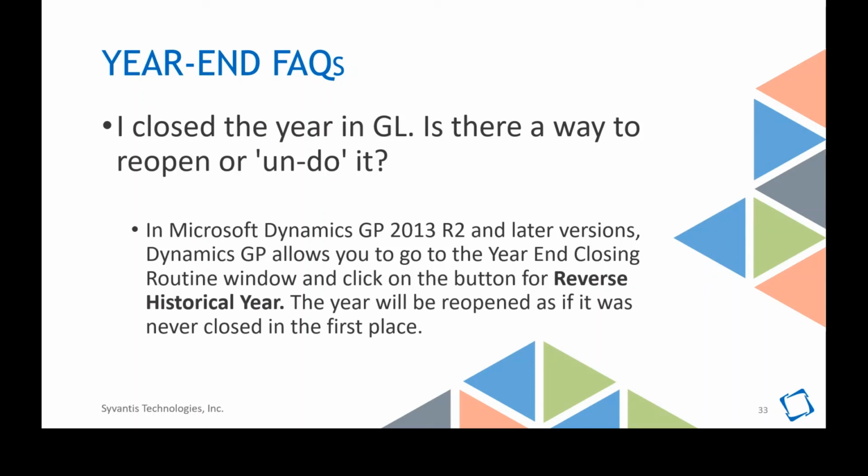Luckily, after GP 2013 R2 and later versions, you can go to the year-end closing routine window and actually click a button to reverse the historical year, and it's going to go ahead and reopen it back up. You can make any changes you need to do and it'll close it back up again. So that's really a nice feature.